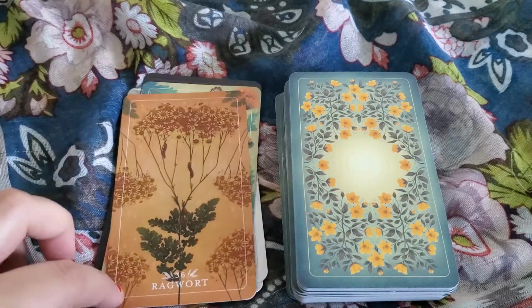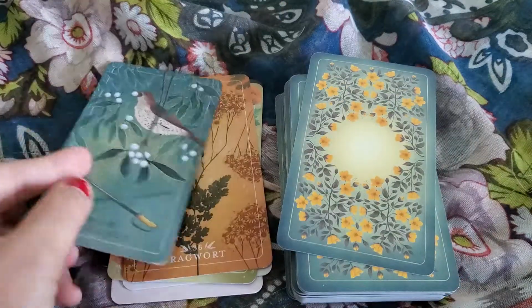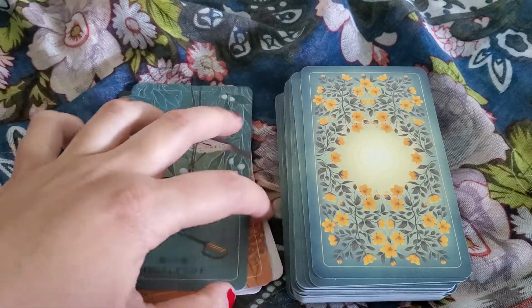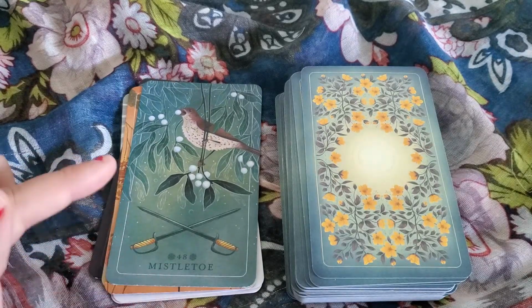But this is perfect. This is how I like to read Oracle. I don't mind having to flip through a guidebook. I know some people are like, well, I want to be able to read this intuitively, and I get it. I'm not really good at plant energy, to be honest. I don't know much about mistletoe, but I get a sense of what this is about.